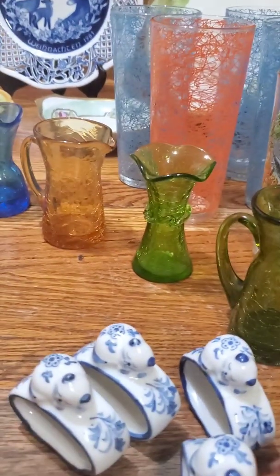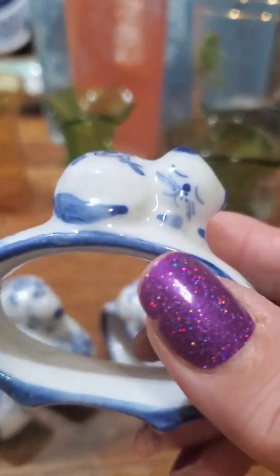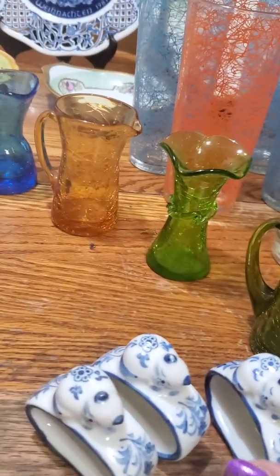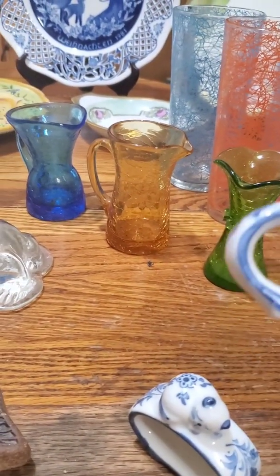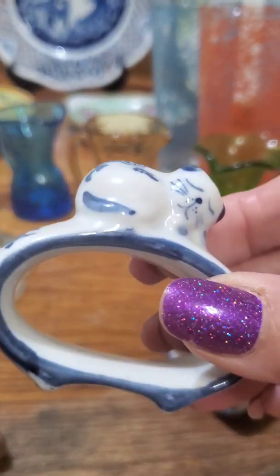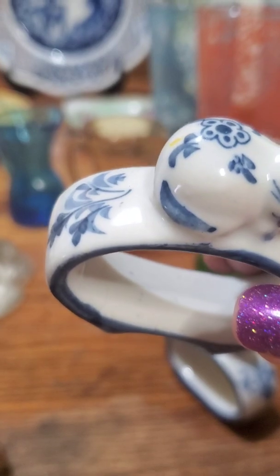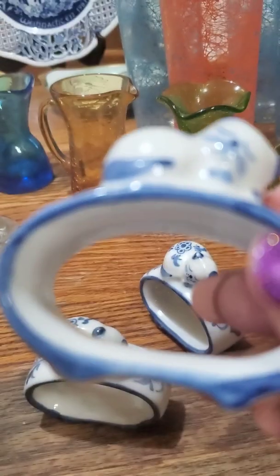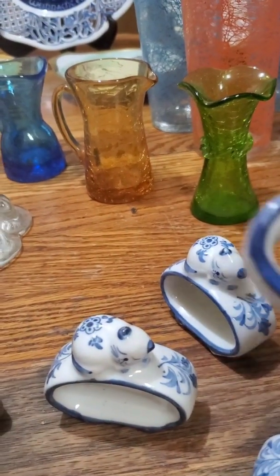I found these really cute napkin rings. I didn't notice it when I picked them up, but one of the napkin rings is broken. I'm not sure if I would have picked them up had I noticed, but I'm kind of glad I didn't notice because the break isn't very noticeable. And I just think they're absolutely adorable. And as I'm showing them to you, I can't even find where the break was. But there is a break on one of them.